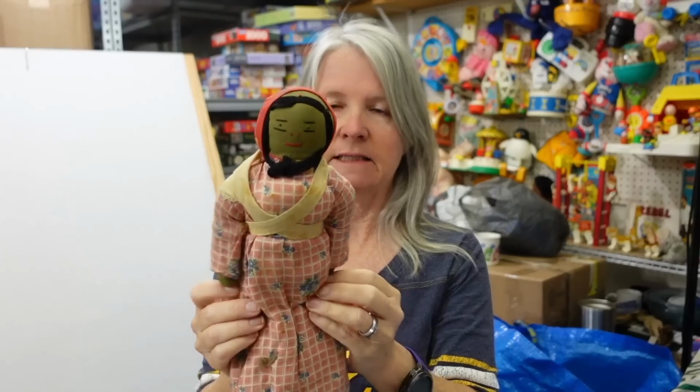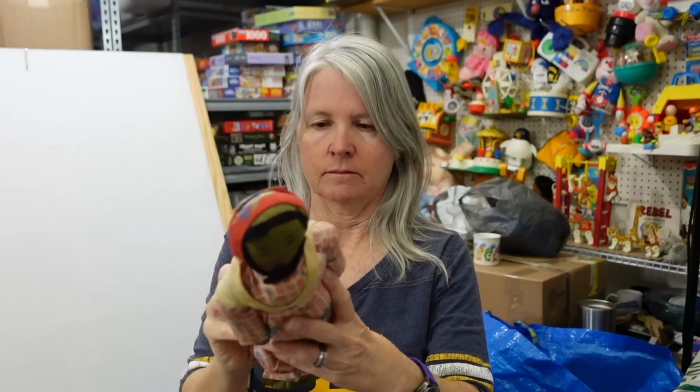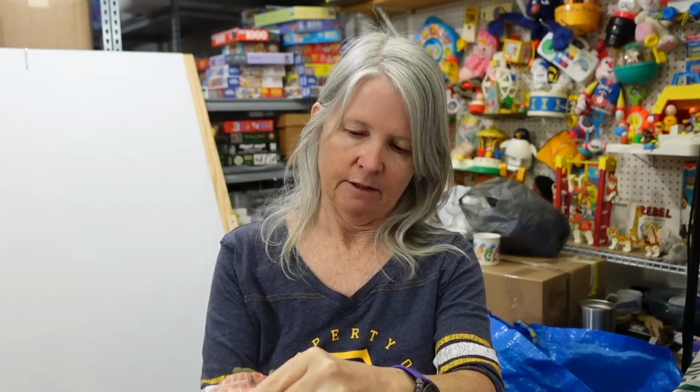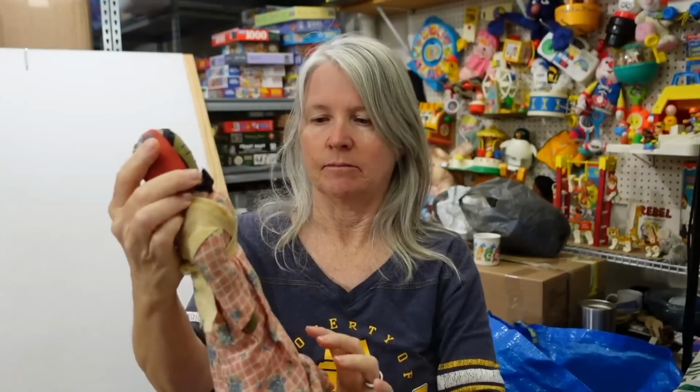What do you guys think? Is this looking like something that eBay might do a Vero on? Like the... Yeah, Black Americana. Although it looks more Indian to me. To me, it just looked like a rag doll of some sort. What do y'all think? Is that something that we're going to get a Vero on? Yeah, that's my concern. Can't tell if it's... Look at the legs. It looks Indian to me, but I don't know.